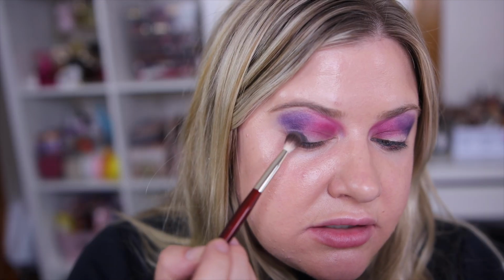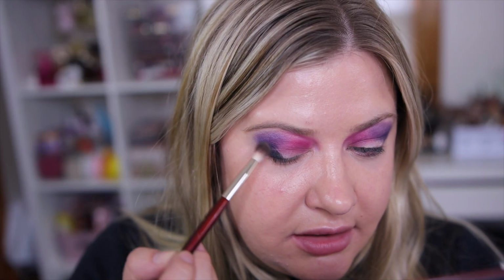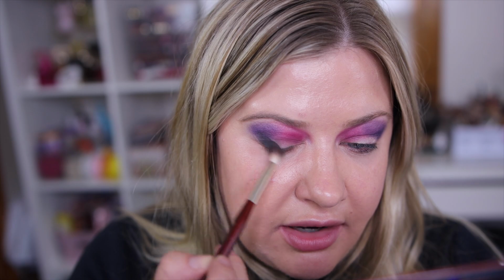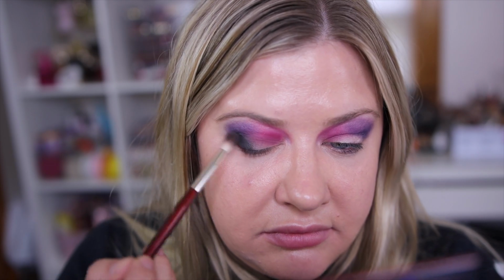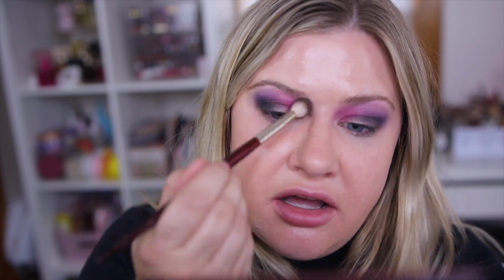Next, I'm going to go in with the black in the palette. This is in the shade Occult, and this is going to go right in this lower outer half of the eye, just kind of barely blending into the purple that we used. And then I'm going to take this very fluffy brush and just kind of blend everything, just so there's no harsh lines and it all just kind of fades together.